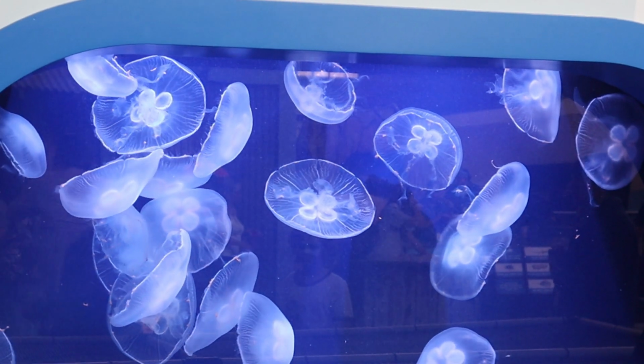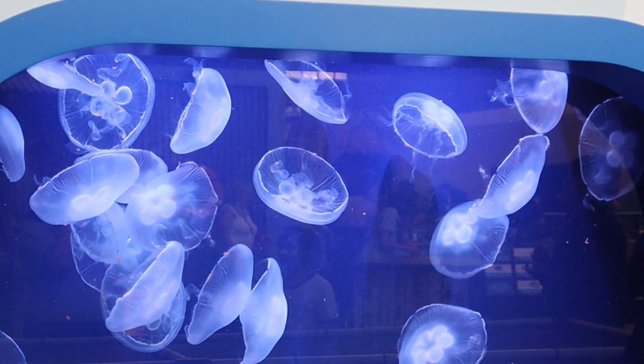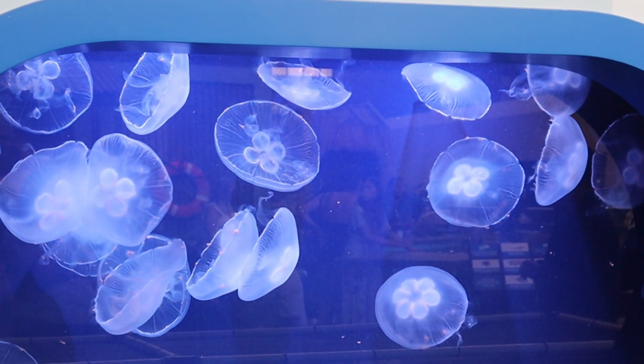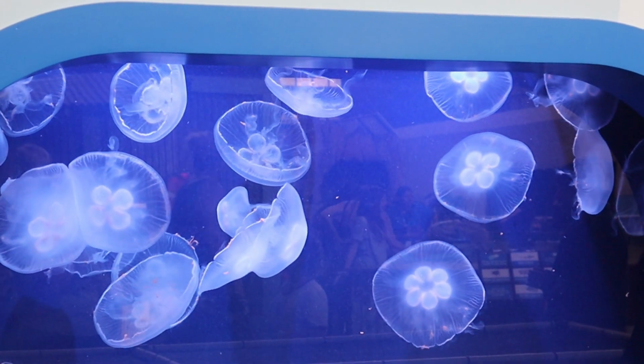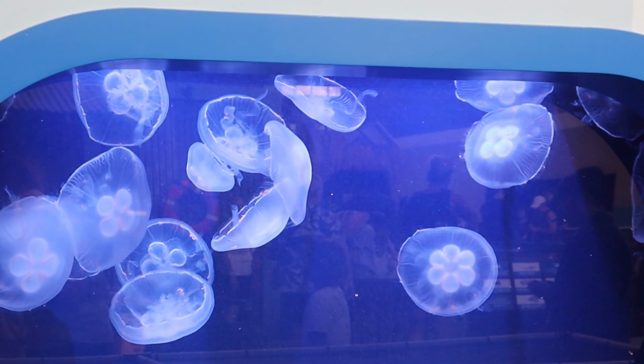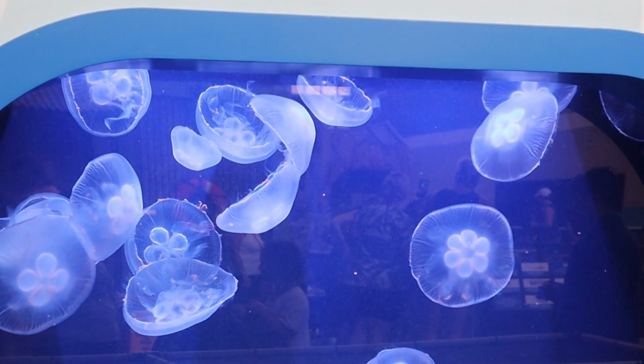These here are moon jellyfish, and they actually let you touch them at times. How terrifying. Valerie, what are you about to do? I'm about to pet a starfish.